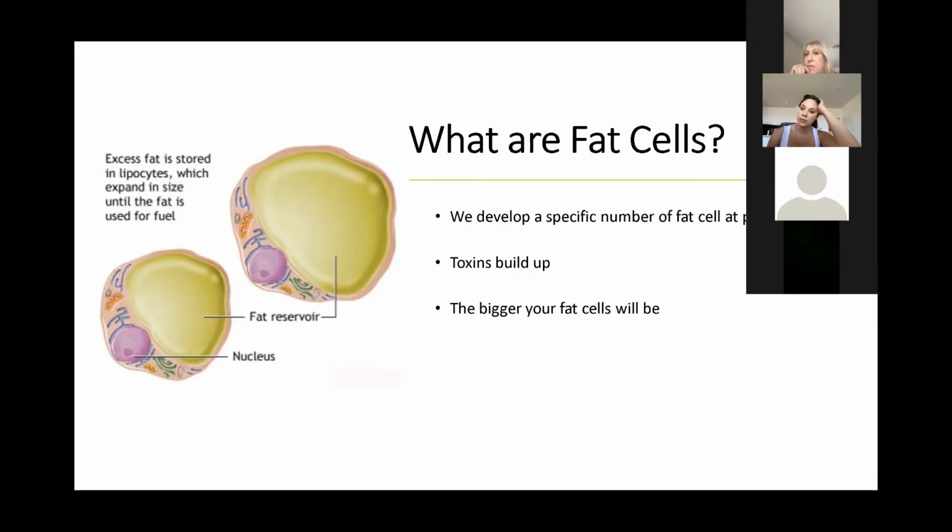Our fat contains 98% of, I've just gone blank, sorry. 98% of, what's the word I'm looking for? Triglycerides. That's it. Who said that? Sue. Oh, thank you. I just went completely blank. So therefore it contains 3% of your fatty essential acids.